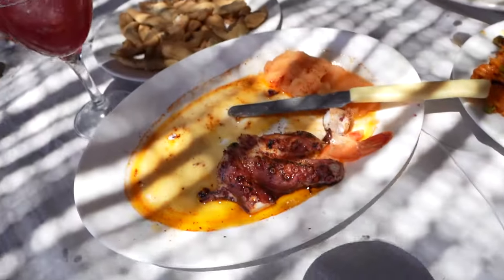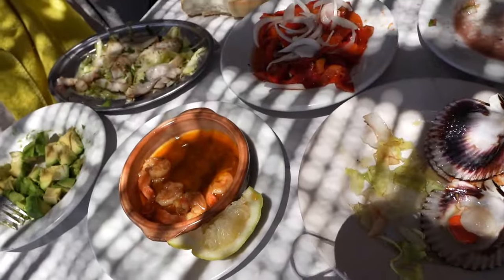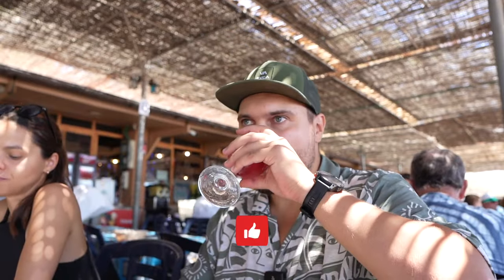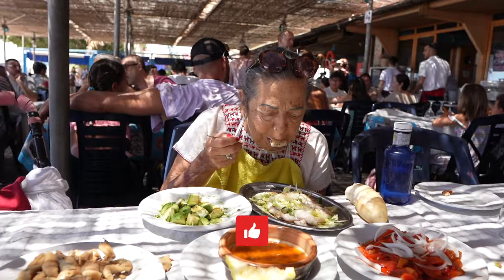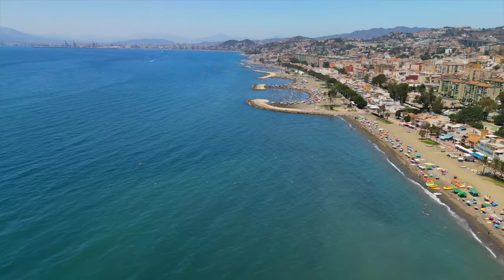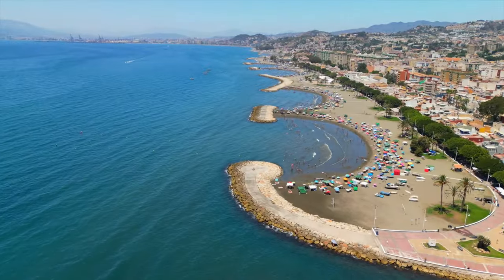Paella, octopus, boquerones, shrimps, mussels, cold starters, fish, and many, many more. It's only our first spot in El Palo. So let's move further along the seashore and try some more deliciousness. Beautiful weather, blue water.